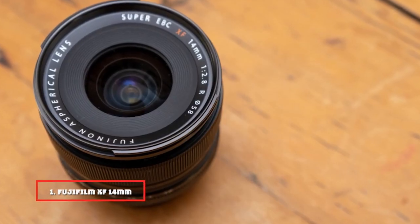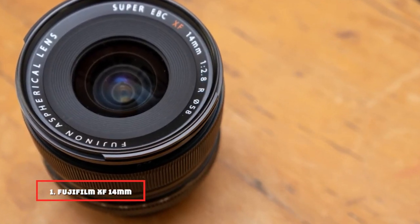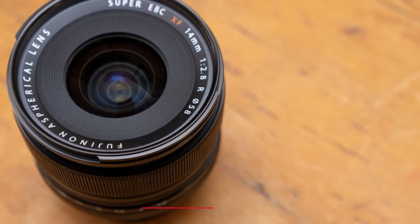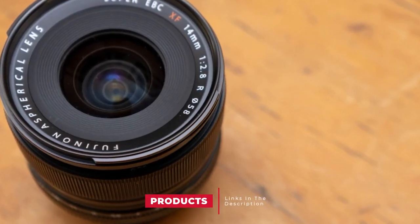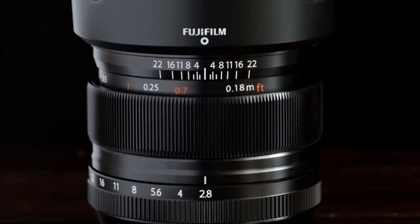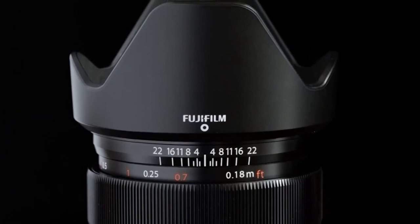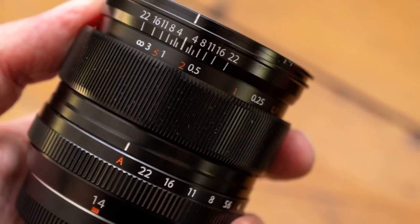At the first position of our list, we have Fujifilm XF 14mm f/2.8 R. Landscape and architecture lovers will find the Fujifilm XF 14mm f/2.8 R lens a wonderful addition to their kit. Fujifilm lenses with the R designation have an aperture control ring allowing you to make aperture adjustments on the lens as well as from the camera body.